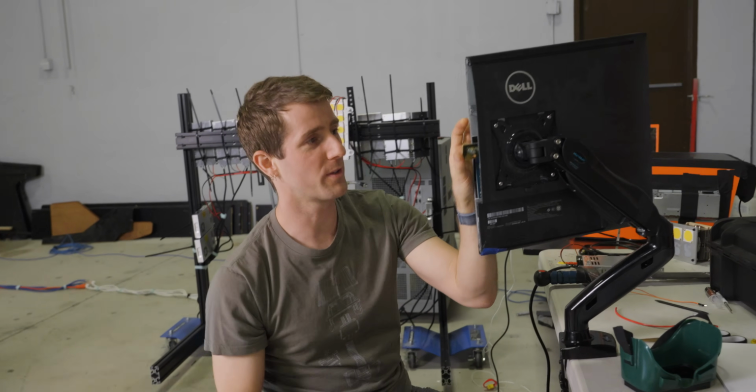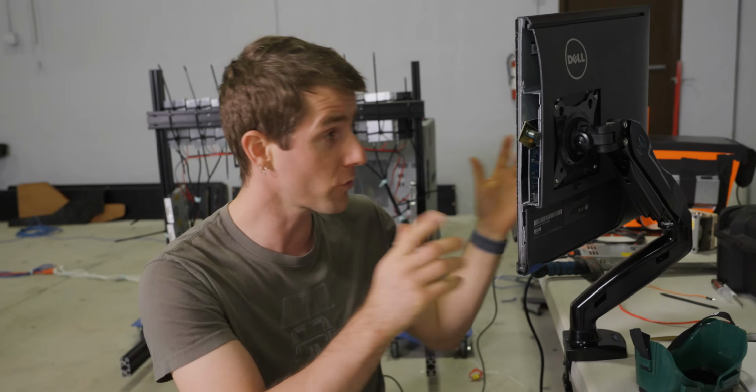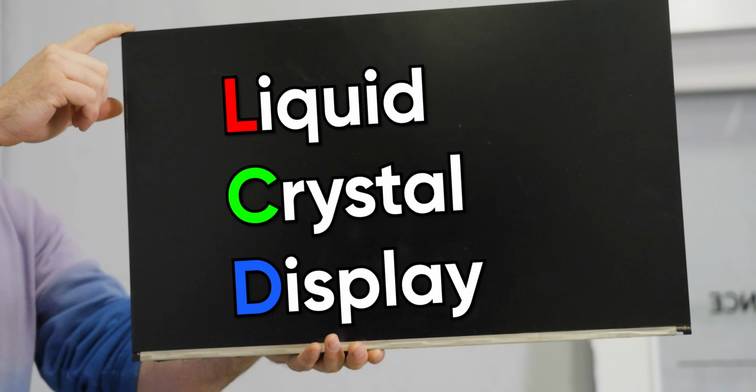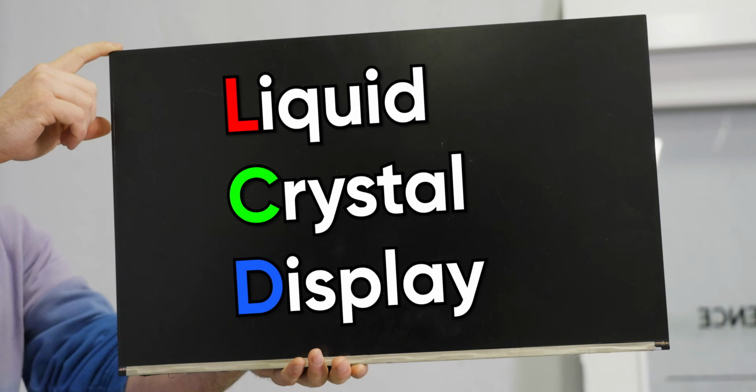Okay, that's a joke. It was already cut in half. The point is that inside a modern LCD display, there's a lot going on. But for our purposes, we only need to understand 4 main parts today, starting with what sits closest to us, the liquid crystals, the LCs of our LCD.